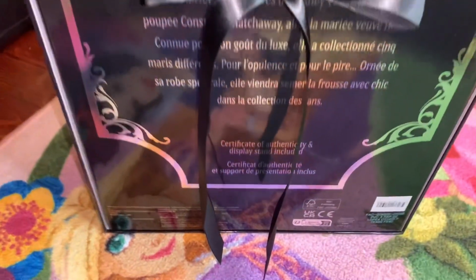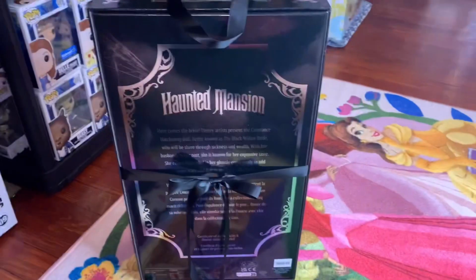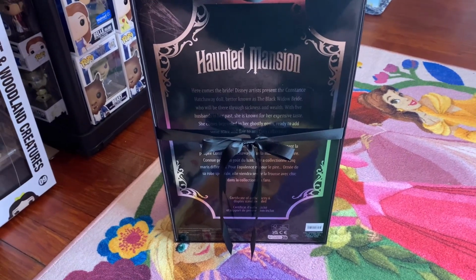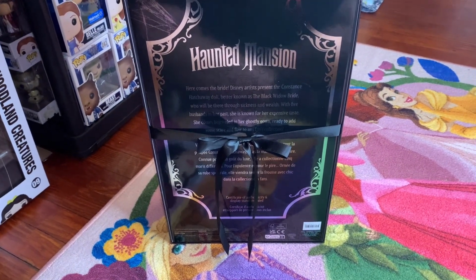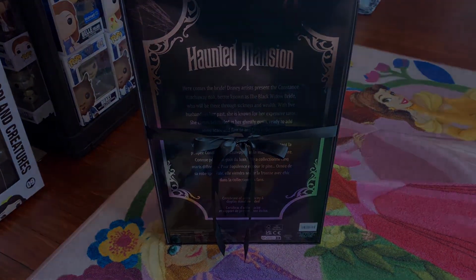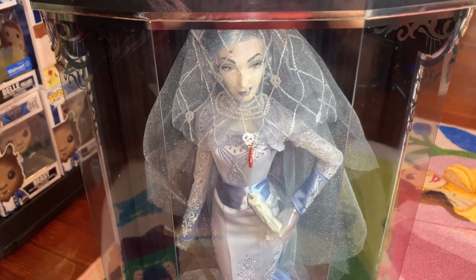Down here is the product information, and then we have the price tag. And it does not say the price on the doll, but she was $150 on shopdisney.com or wherever you could find her in person. Now to look at the main attraction.